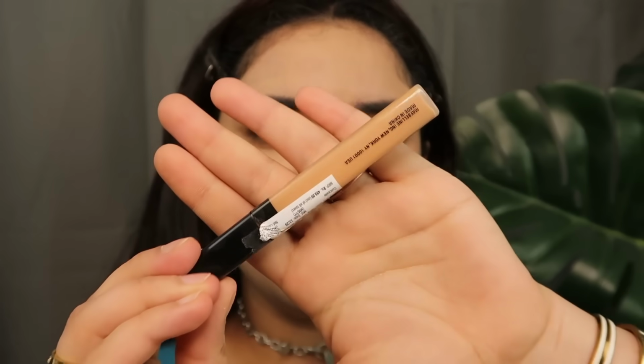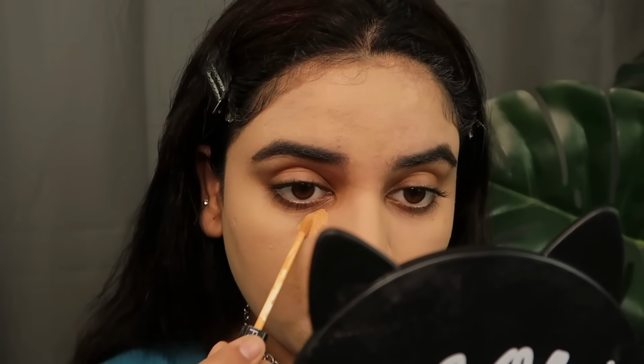For concealer, I'm going in with the Maybelline's Fit Me Honey. This is exactly my skin shade, so I like to go in with a dark concealer.